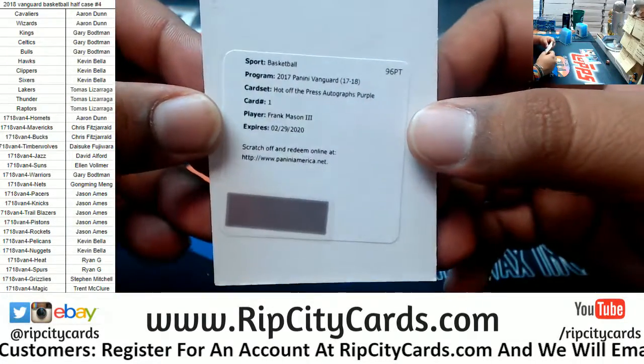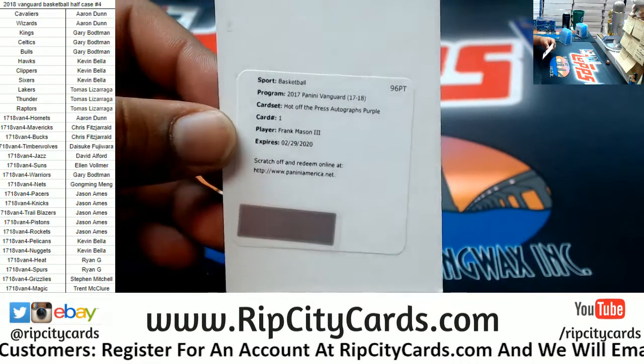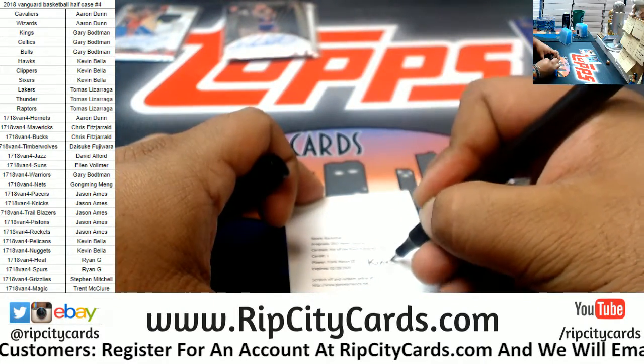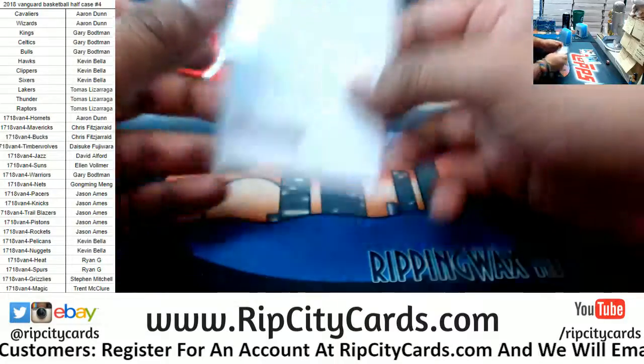99. A hot off the press autograph purple for Frank Mason the III. That goes to the Kings. There you go, Gary. A little something something. Filler team getting a hit. You damn Skippy, Kells. You damn Skippy.